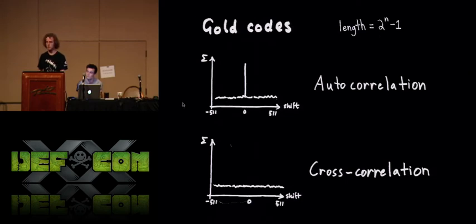The other property is, as I said, there are many Gold codes. If you have a certain length, there are many Gold codes in that set. If you take two different ones and perform the cross correlation between two different Gold codes in the same set, you'll find that their cross correlation is 0 everywhere, or as close as you can get to 0 everywhere for a finite length code. And these two properties together are going to be very useful for implementing code phase measurement.